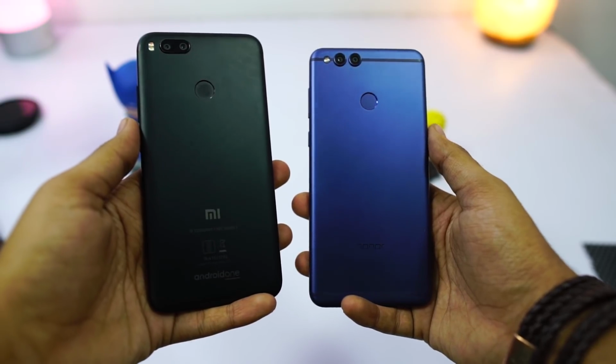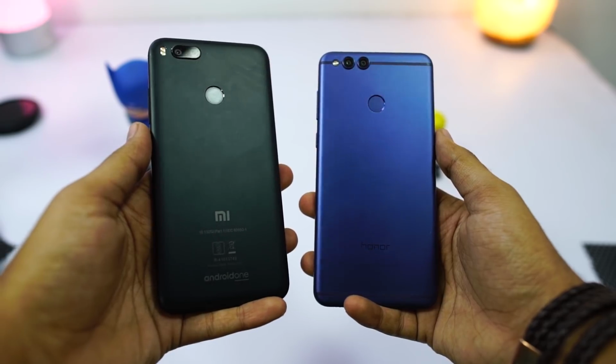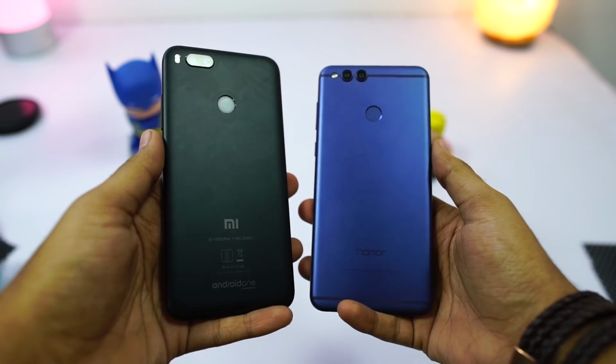So guys, for a quick comparison, if you want a bigger display with portrait mode for the front and rear cameras, get Honor 7X. If you want better performance and can compromise with selfies, get Mi A1.